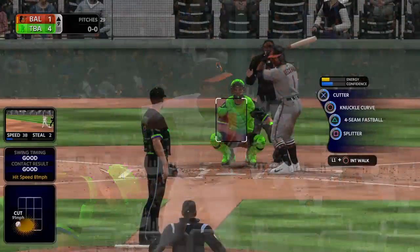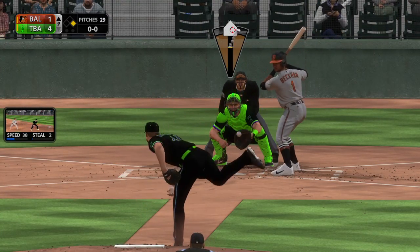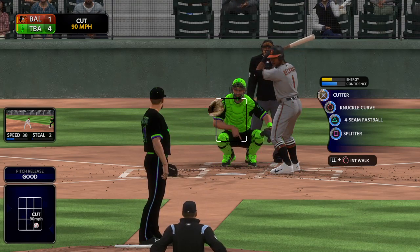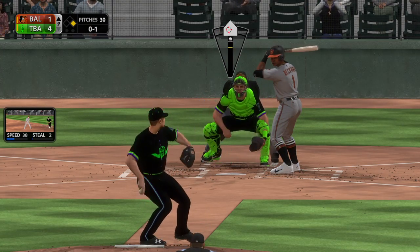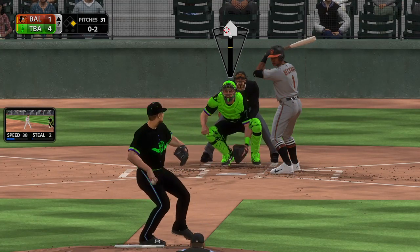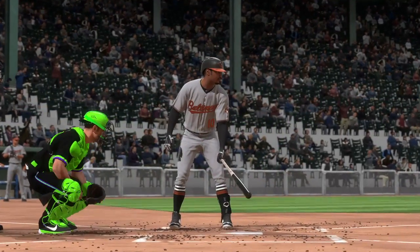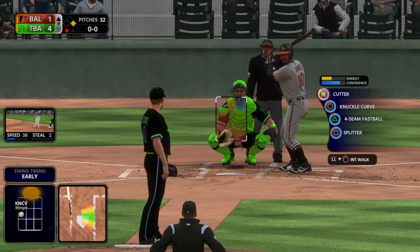So now the Oriole cleanup hitter, Tim Beckham. He was sent packing on strikes in his last trip. There's a knee-high pitch that catches the zone. And it's fouled away. And a strikeout here yet again, as it's been a ball game to forget thus far. 4 strikeouts.